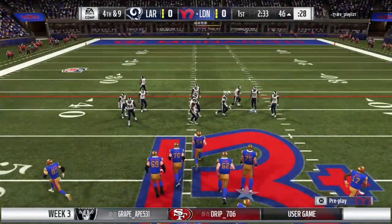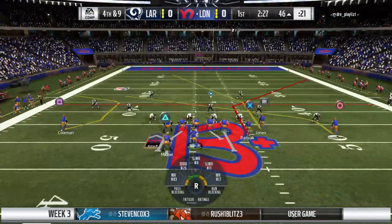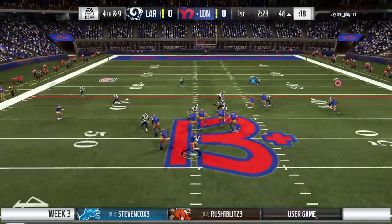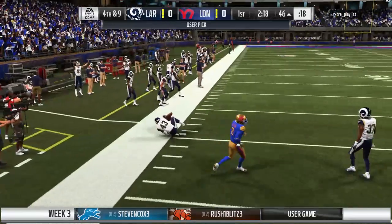And a tough ask here. They're going to go for it on 4th down and 9. They'll go for it. It's Brady. The ball popped in the air and intercepted.